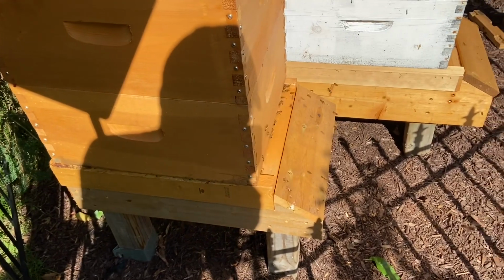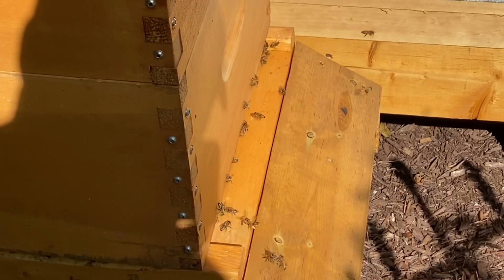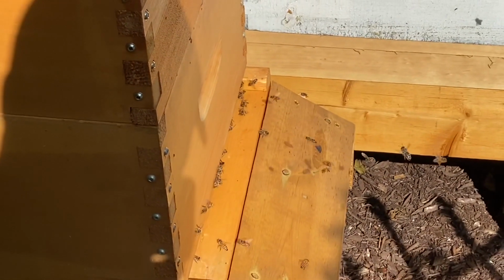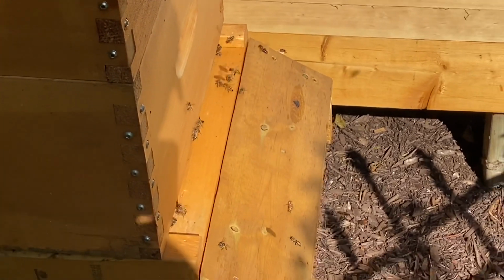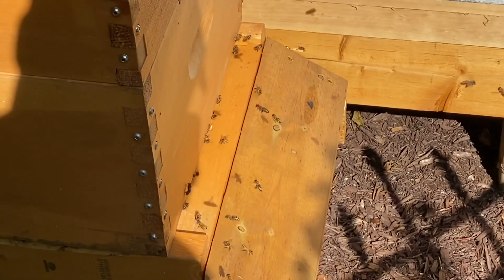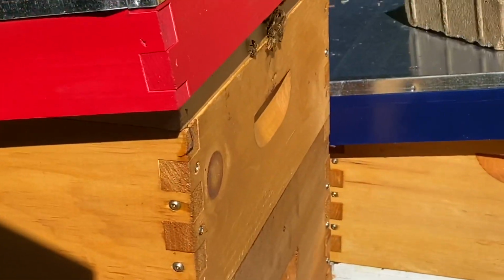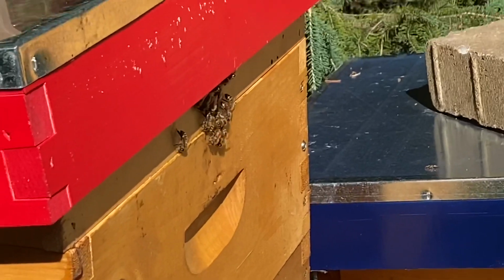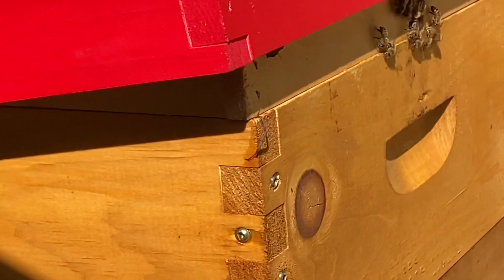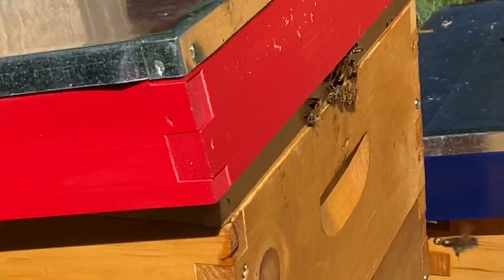This one is not too bad. It's a good amount of traffic coming in. I can see a lot of very bright yellow pollen coming in. I know that around the area here there's a lot of wildflowers still that are out, and as you can see, there's still some of the top entrance over there, and some of them are fanning, so they're probably just trying to get some airflow going.